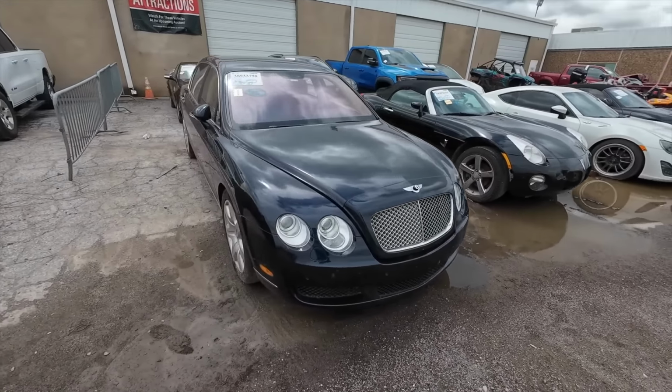Honestly, though, as much as I've said I didn't like the Flying Spur, now that I've really taken my time to sit in one and explore it a little bit, I like it. I do. You throw your dog and your kids in the back, and down the road you go, man. All right, guys, what do you think of the Bentley?